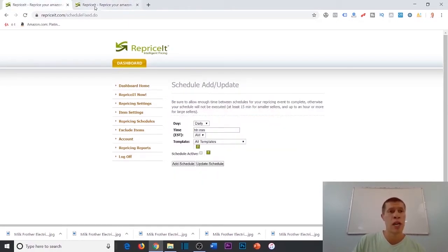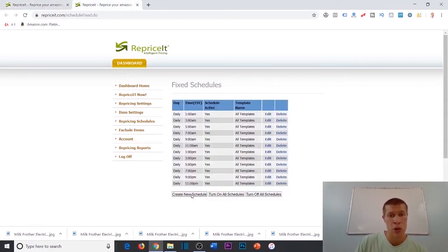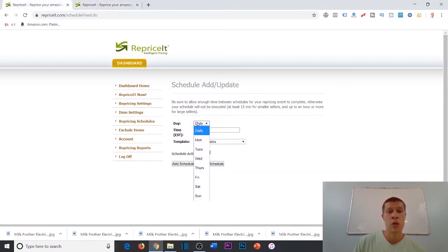Once you set it up, you're going to come down here to create a new schedule. You can also turn on all your schedules, or turn off all your schedules. You'll see currently they're active. You can also go in and edit them and manually turn each individual one off if you ever want to, or delete it, okay? So basically you can set it up daily. You can set it up on certain days.